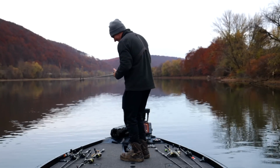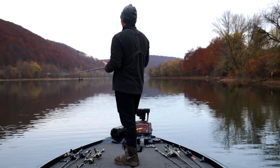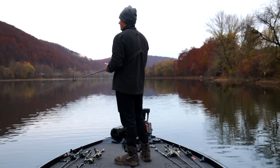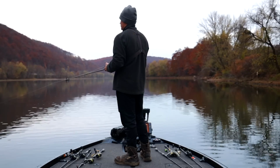Oh, this is so much fun. Oh my gosh, I'm having a blast. Let's see how long this takes. I've literally caught them every cast for the past 15 minutes. Every single cast. I can't imagine how many fish are sitting right there.